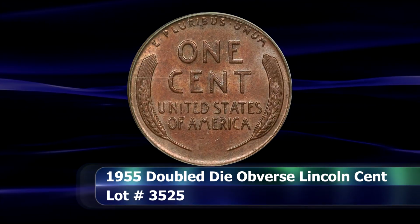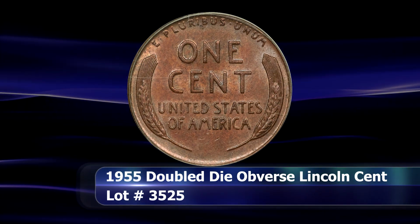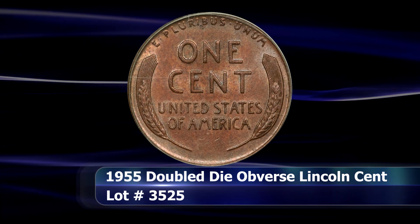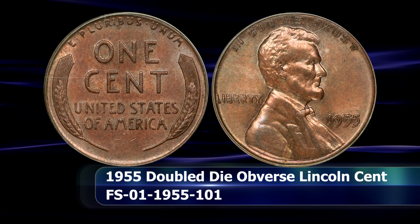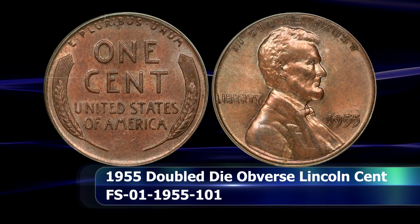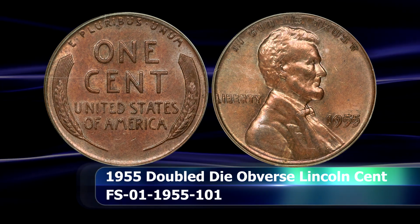The 1955 double-die Obverse Lincoln cent stands in a league all its own, sought after by both penny collectors and variety specialists alike. It is one of the most impressive examples of rotated hub doubling that the US Mint has to offer to any collector.